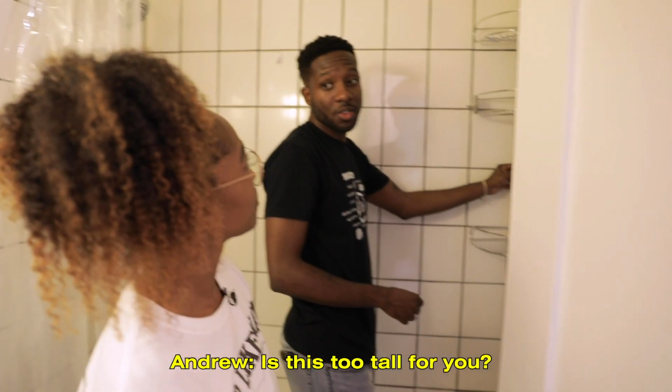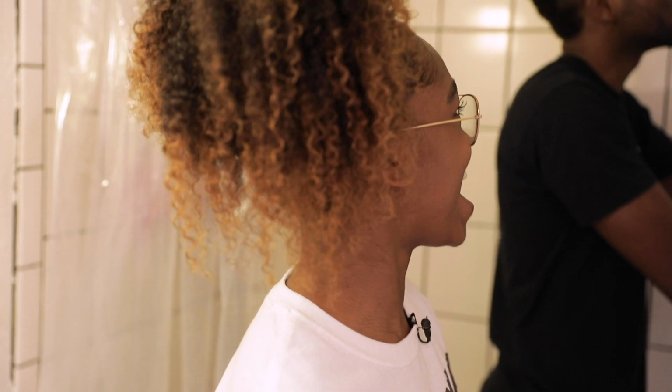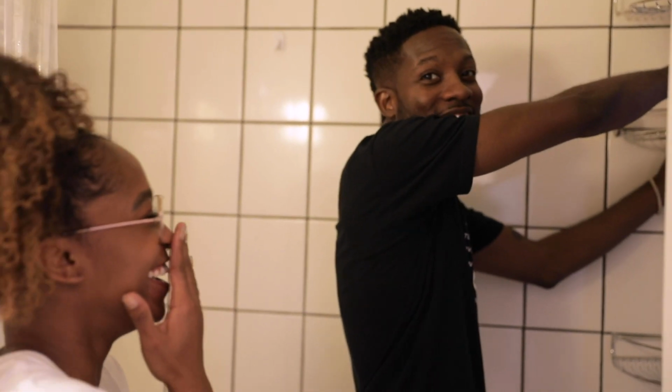Is this too tall for you? Will we get a step stool in here as well? Could you lift it? This is a shower. I just want to make sure that you can reach everything inside. Right now, we're just sort of giving everything a home, and then I can adjust as needed.